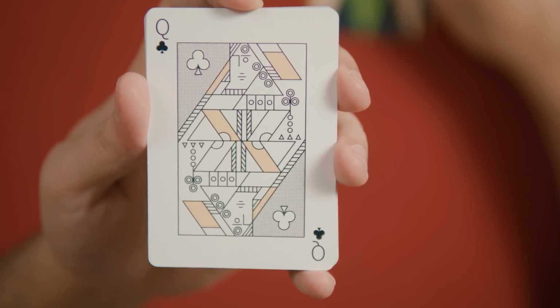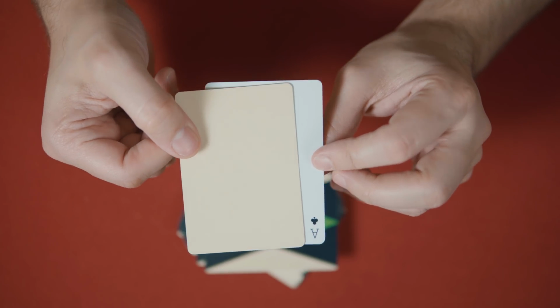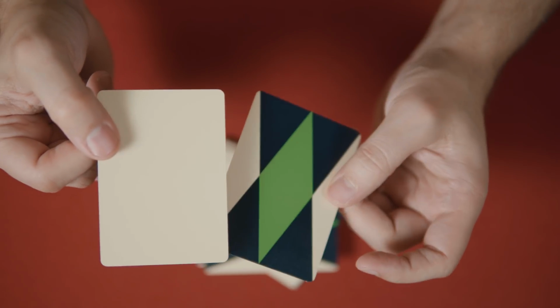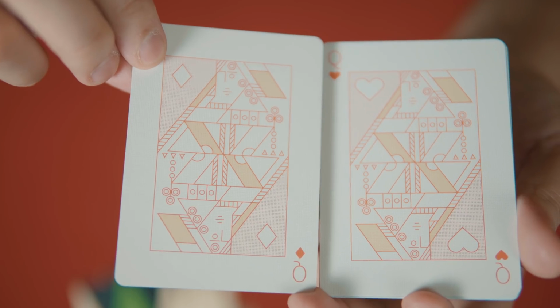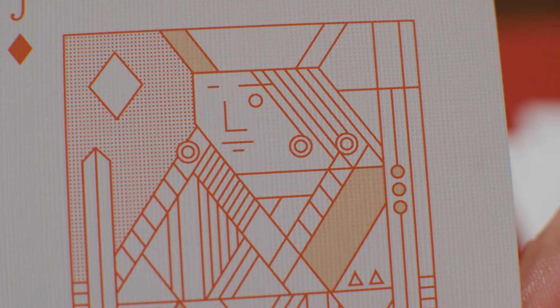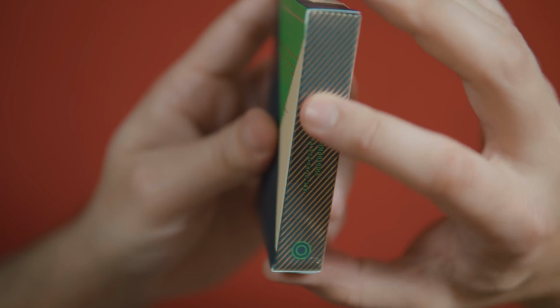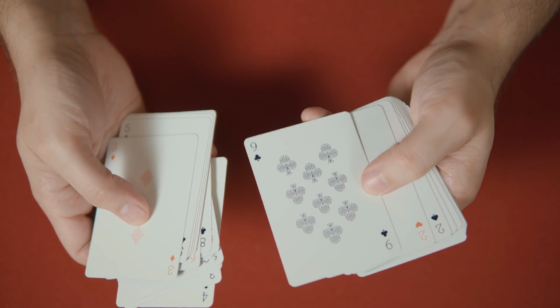Plus, the cards feature white faces, which is a strange choice given that the blank card included within the deck is the same eggshell cream colored hue found on the back design. Additionally, the kings, queens, and jacks are identical regardless of suit, which is a bit off-putting. It actually feels like the back and tuck were designed by a different designer than the one responsible for the faces of the cards.